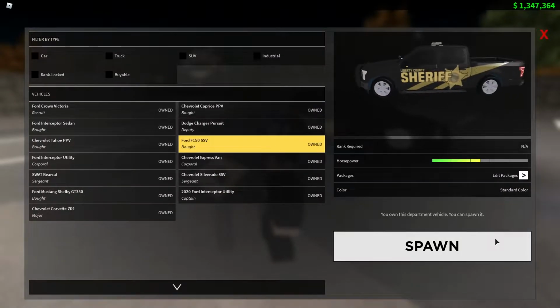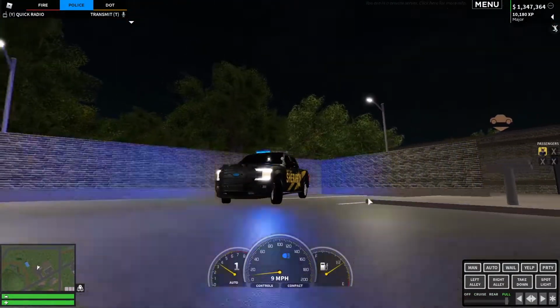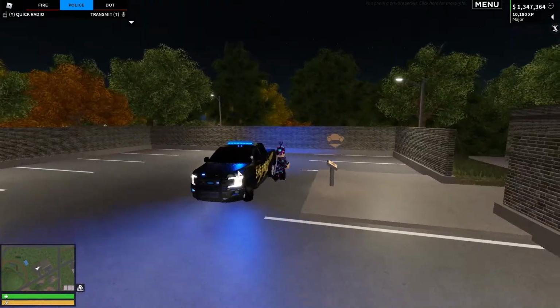We have the Ford F-150 SSV. I believe, like the police team, this is exactly the same how I kept it on there. Ram bar, spotlight, light bar on top, and that's pretty much it. The lighting looks very nice.